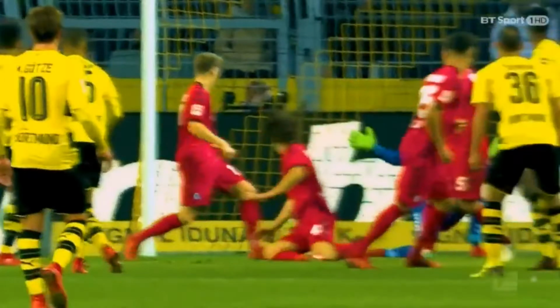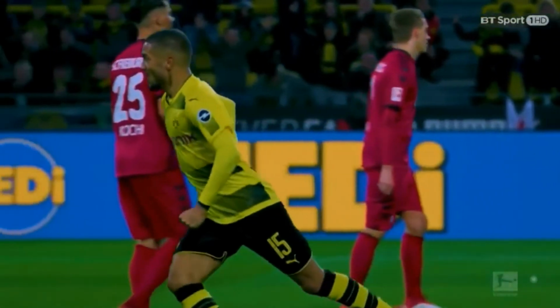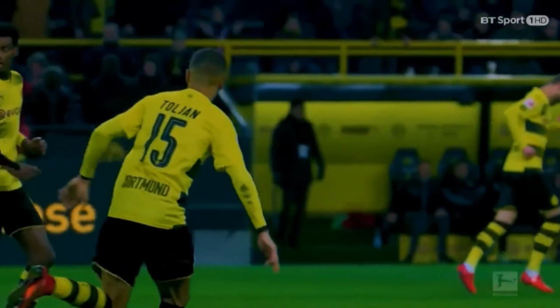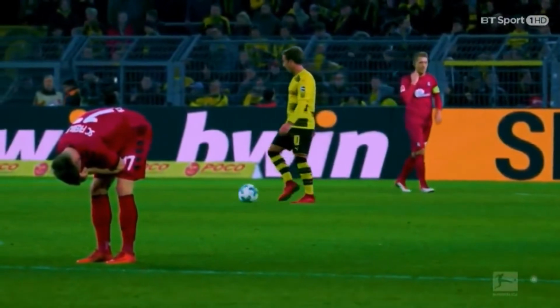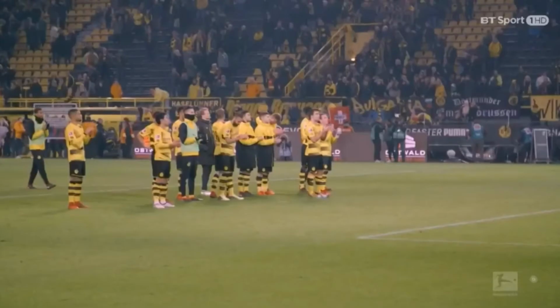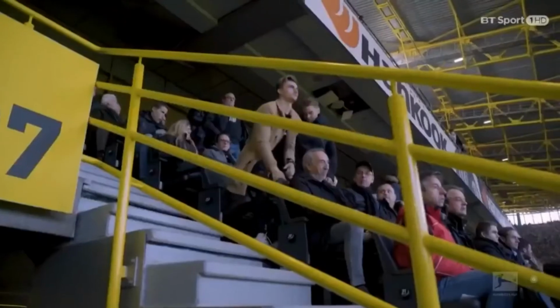Chance taken. Toljan makes it 2-2, and it's about time, and Dortmund have parity. A point salvaged at the death. Sheer relief, the immediate reaction. But all in all, it's been a frustrating afternoon. The Signal Iduna Park faithful expect more.